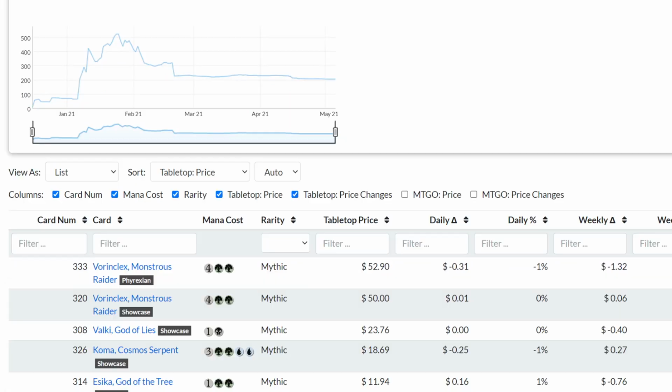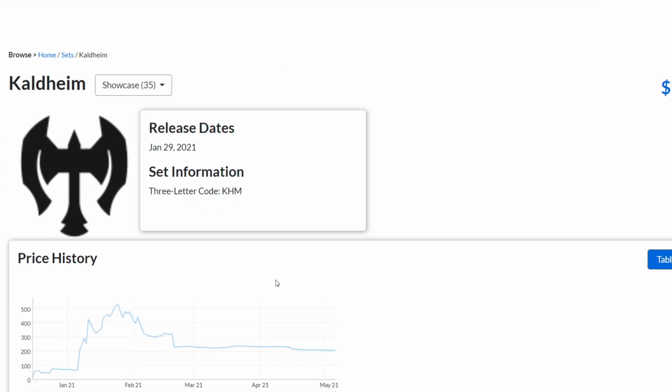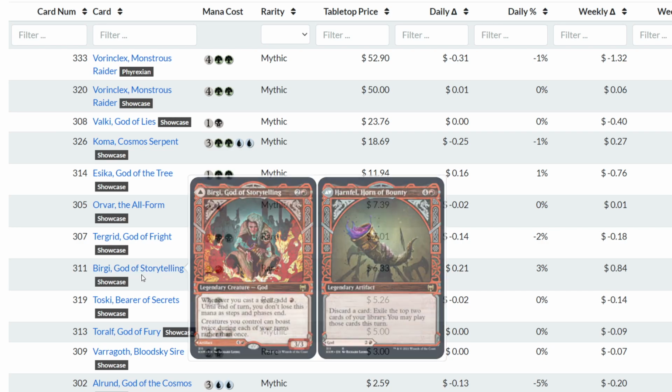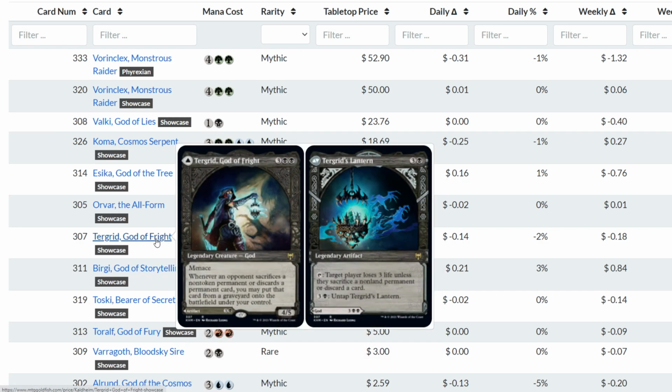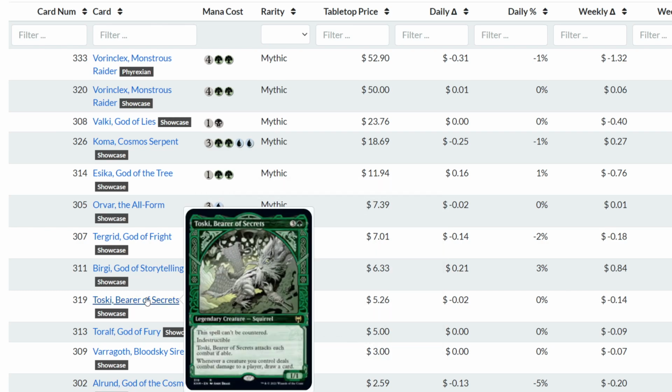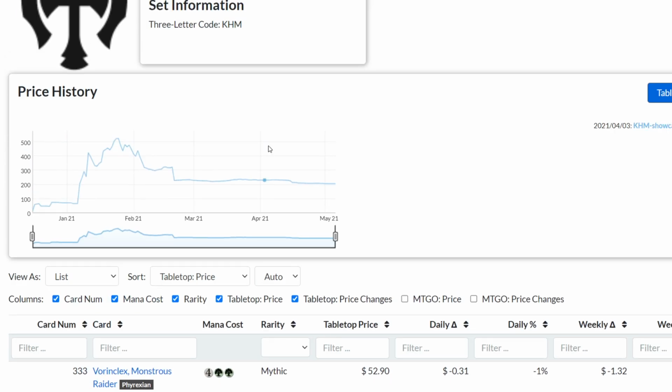If we look at the showcases themselves, that is the normal showcases, these are also doing pretty lackluster at the moment, but if Theros Beyond Death and Throne of Eldraine are anything to go by for historical prices, these recover quite well, and especially the chase ones. So again, looking at Burgi and Tergrid, these see a ton of play in Commander. I think these ones will absolutely start to recover. Even Toski, Bearer of Secrets is going to start recovering.